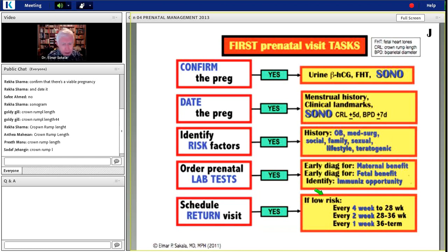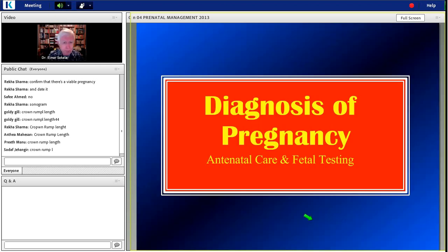Now, return visit. If she is low risk, if she has no particular problems which she's facing, then we can see her every month until the beginning of the second trimester. The second trimester starts about 28, 29 weeks. Then we will see her every 2 weeks from 28 weeks to 36 weeks. And then we will see her weekly from 36 weeks on. The reason for seeing her more frequently as the pregnancy goes further is that that's when the problems develop. That's when preterm labor, premature rupture of membranes, preeclampsia, IUGR, anemia show up.